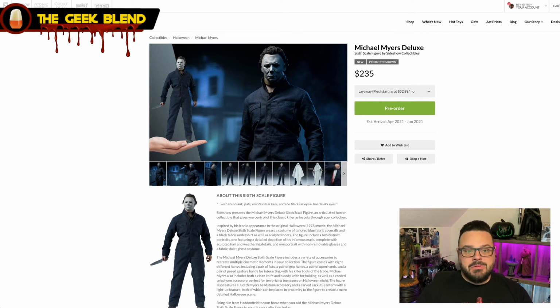I'm excited to see people have this figure in hand. It doesn't release until, of course, the spring or summer. It's another collectible for your Halloween 78, your John Carpenter Halloween collection. So that's good. We're getting more of that. Like I said before, it's always good to see that.